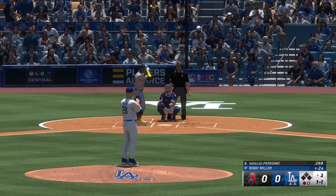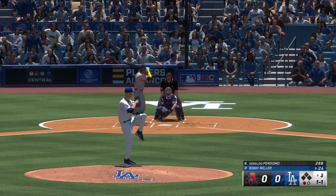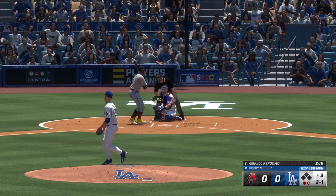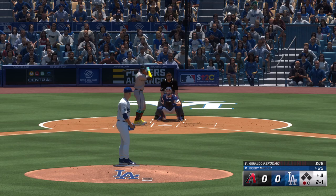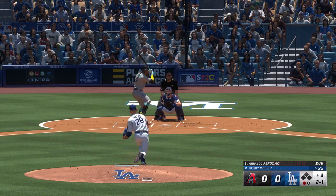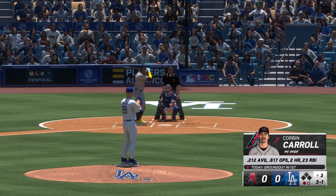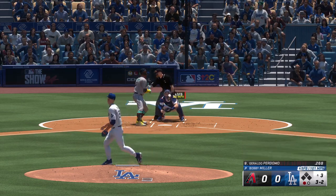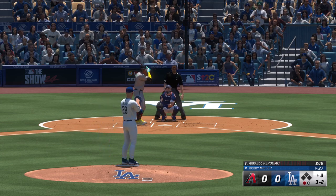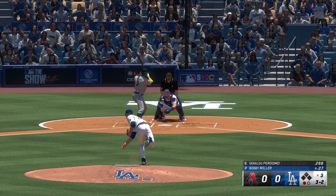Next pitch is outside. Top of the third, no score. And that one is inside. Inside, almost got him. First pitch strike from the pitcher, but then no panic at all by the hitter. Very patient, showing good discipline. Now he's in the driver's seat with the 3-1 count. One down, base is empty.